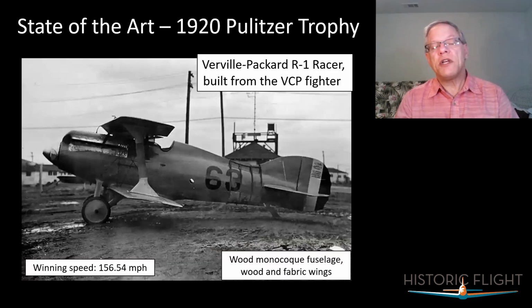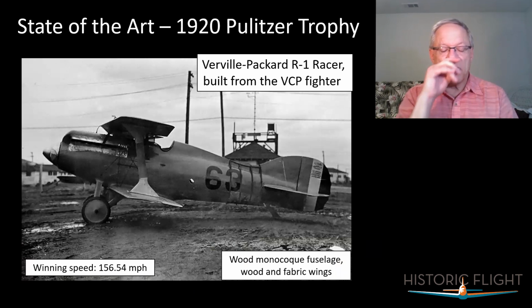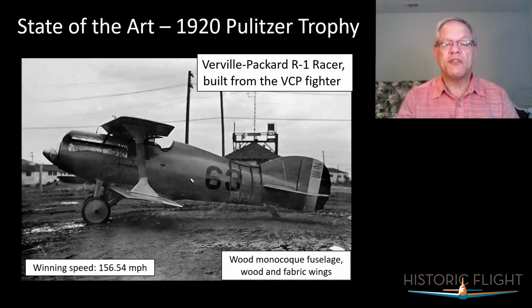So anyways, state of the art in 1920 for the Pulitzer Trophy race in the United States was this Verville-Packard racer. It was built from an existing fighter airplane, or pursuit airplane, built for the U.S. Army Air Corps. And it was an all-wood monocoque fuselage, with wood and fabric wings. So the fuselage is monocoque wood, in other words, a shell, but the wings themselves are more conventional: spar, ribs, and fabric covering. And it was rather underpowered, I would take it, from its winning speed of only 156 miles an hour. So that's one thing to keep an eye on as we go along, the winning speeds for these aircraft. You'll see them consistently climbing as time went on.